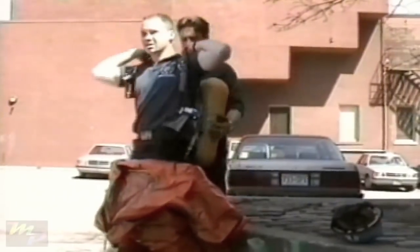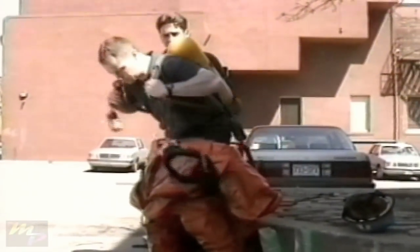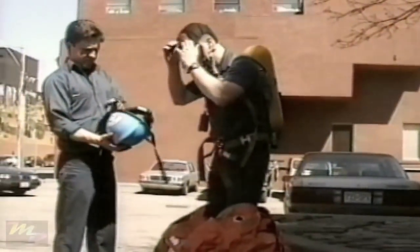Sometimes firefighters need to wear a chemical suit like this one. A chemical suit protects the firefighters from harmful chemicals that might be spilled at the scene of an accident.